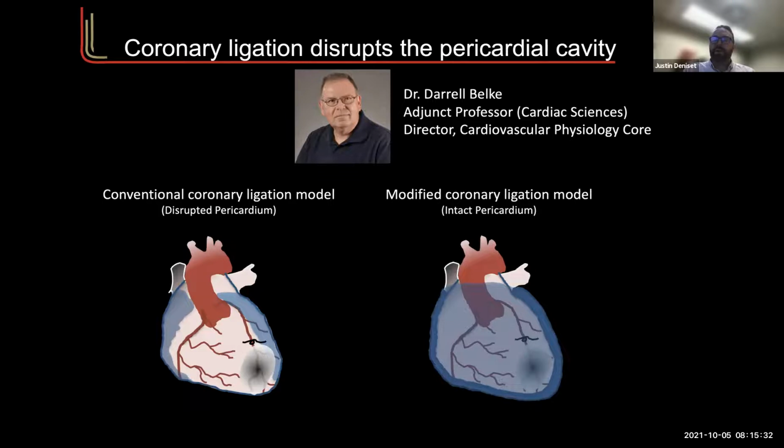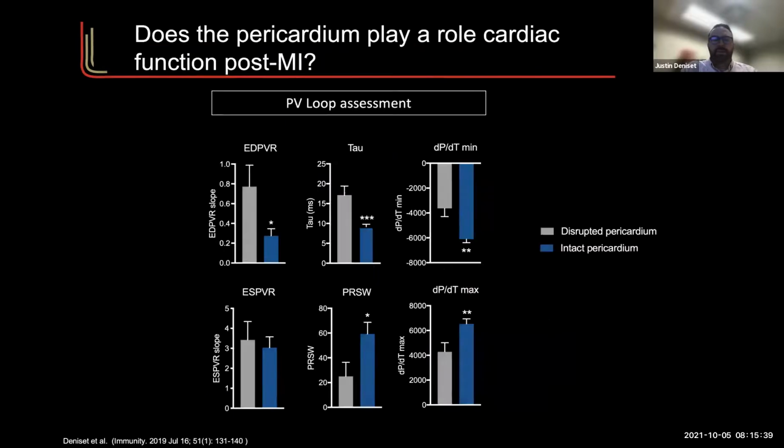And so just comparing these two models together, we wanted to know whether it had any sort of impact on function. So it would lead us to believe that maybe this is something worth pursuing. And so what we showed is inducing the MI and looking 4 weeks out. So we compared disrupted pericardium in gray here and intact pericardium model in blue. What we can see through PV loop assessment on these mice is that we can see actually dramatic improvements in cardiac function, both in relaxation, so end diastolic pressure volume relationship, tau and dP over dt, as well as some, but not all, systolic function measurements, so preload recruitable stroke work, as well as dP over dt max. So indicating at least that the intact pericardium has an impact on maintenance of cardiac function post-MI.